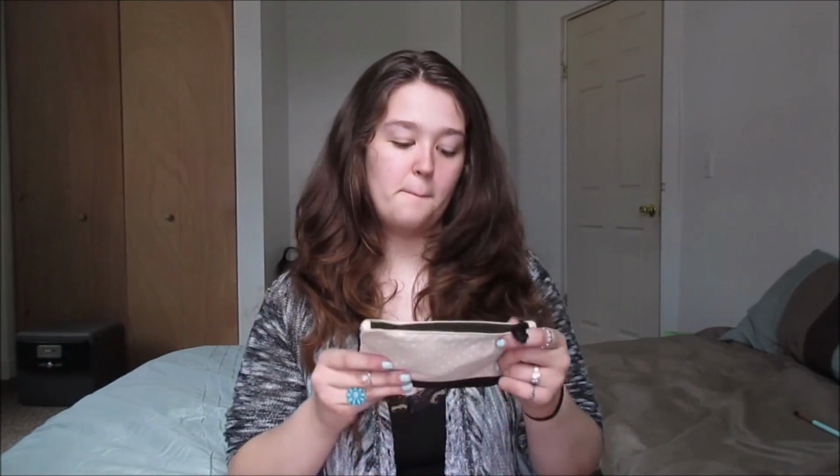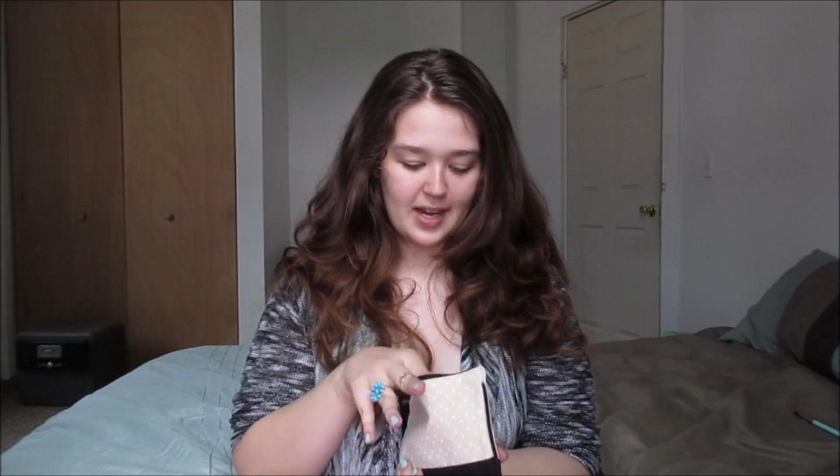So this is the Ipsy bag this month. I do think the bag is cute, which I was surprised about because I'm not really a lip, you know, the really girly theme person. But when I saw this online, I really liked it. It's got, of course, the Ipsy branded zipper, and on the inside it's just black. I really do like it. It's a really good size and it's pretty cute. So the bag itself is really nice, and the products on the inside are even better.